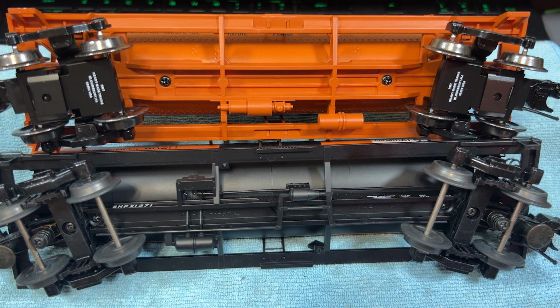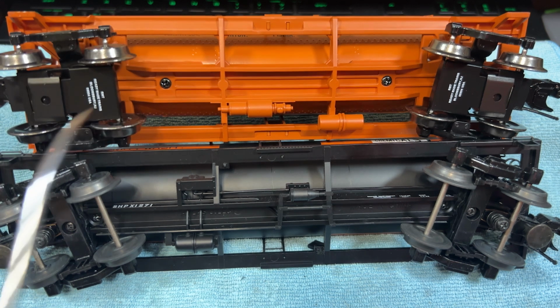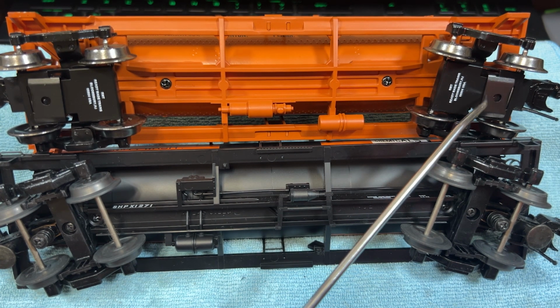Obviously, the Atlas is on the bottom. The Atlas is going to win this detail from the other side. Now, again, I've said this before. The detail underneath these cars doesn't matter to me, and it probably shouldn't matter to you. I feel like it's underneath the car. You're never going to see it. Now, what I did notice is these trucks are a little different on the RMTs than the other ones. They're a little bit different style. I don't know that they're any better or any worse. I haven't really ran this car enough to know.